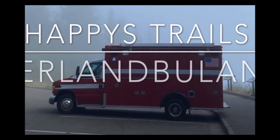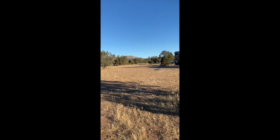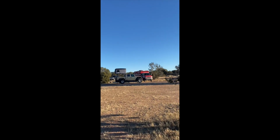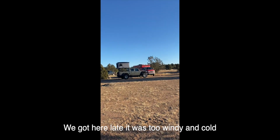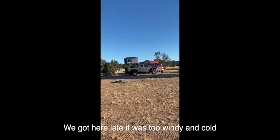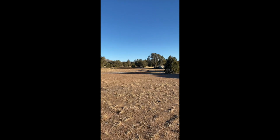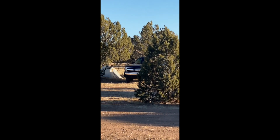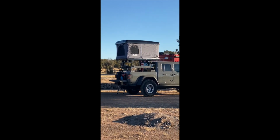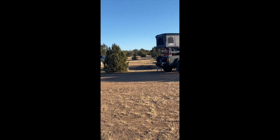The Overland Ambulance. Yeah, buddy. This is our campsite from last night. Overland Ambulance is over there. Kevin and his rig right there. It's the new Gladiator that he just did the lift on and tires and everything. Oh, I just stepped on a goat head. And then we've got Mikey over there, chilling in the tent. Good times. That's what we did for Thanksgiving weekend. Big old fire pit there.